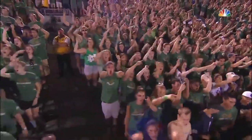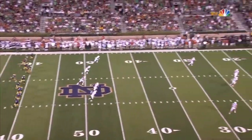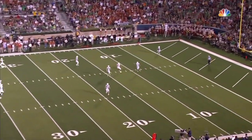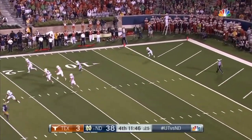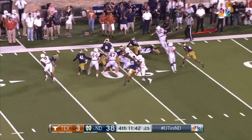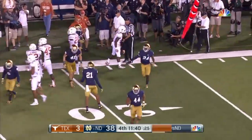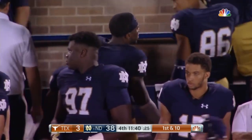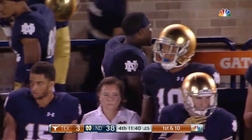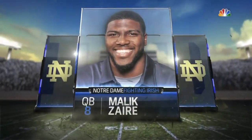Left in the opener for Notre Dame and Texas, and it's been all Irish, 38-3. Tyler Newsom sends it into the end zone, and Ryan Newsom is going to come out for Texas. Guy had a prolific career as a high schooler, returning some 7 punts for touchdowns. But what a night for Malik Zaire. He is 19 of 22.